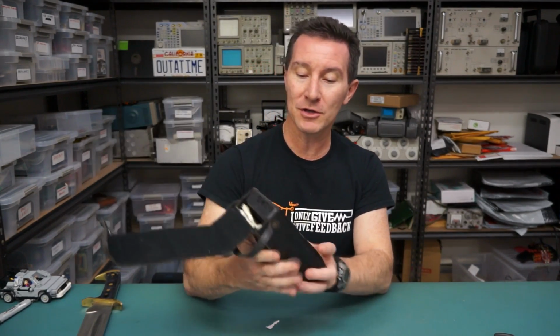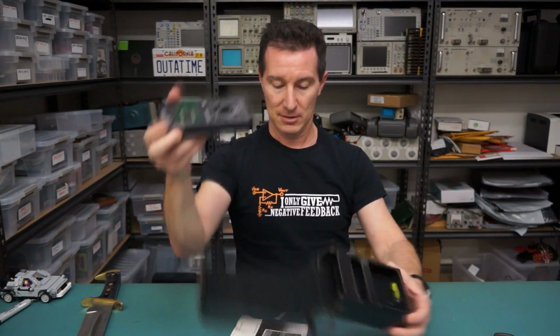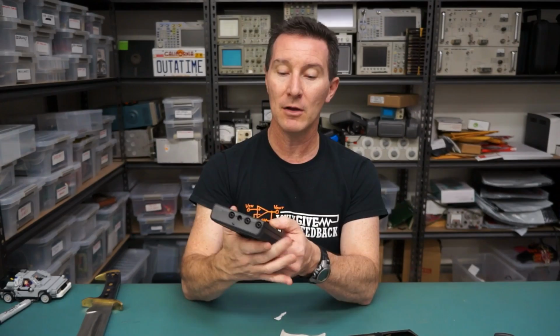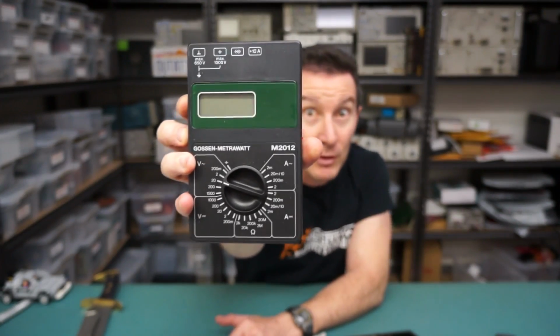Whoa. Oh, Gossen, look. I'll take it out. Oh, geez, it is even thinner than the case. And we have the original manual for it. Check it out. An old Gossen Metrowatt digital meter. Awesome. Another 2-minute teardown. Beauty.